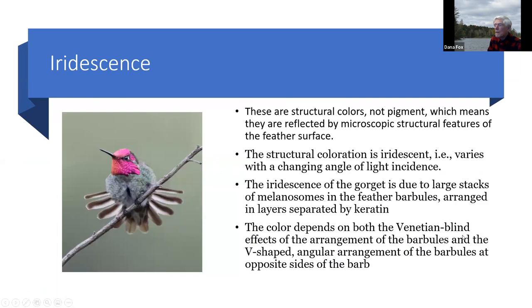Another feature that hummingbirds have is iridescence. This is not a pigment issue. These are structural colors. It means they're reflected by microscopic structural features of the feather surface. Structural coloration is iridescence, and it varies because of the change of light incidence. The gorget, this throat area here, the iridescence there is due to large stacks of melanosomes in the feather barbules. They're arranged in layers separated by keratin. And the color that you see depends both on that Venetian blind effect of the arrangement of the barbicules and the V-shaped angular arrangement on the opposite sides of the barb of these barbicules.